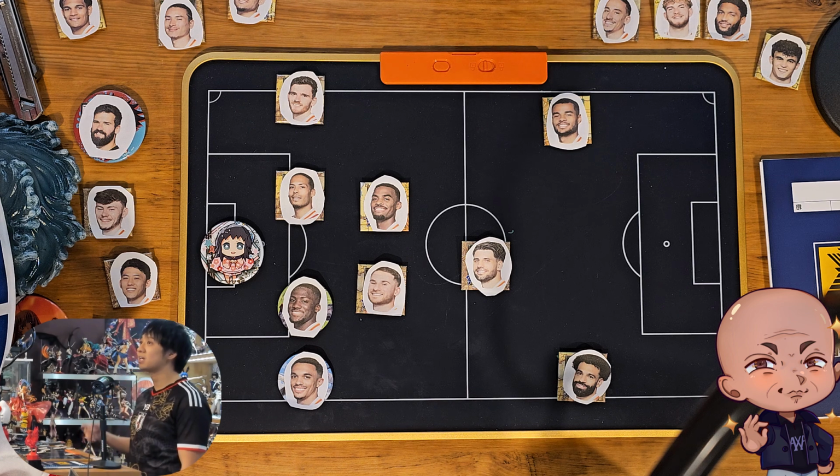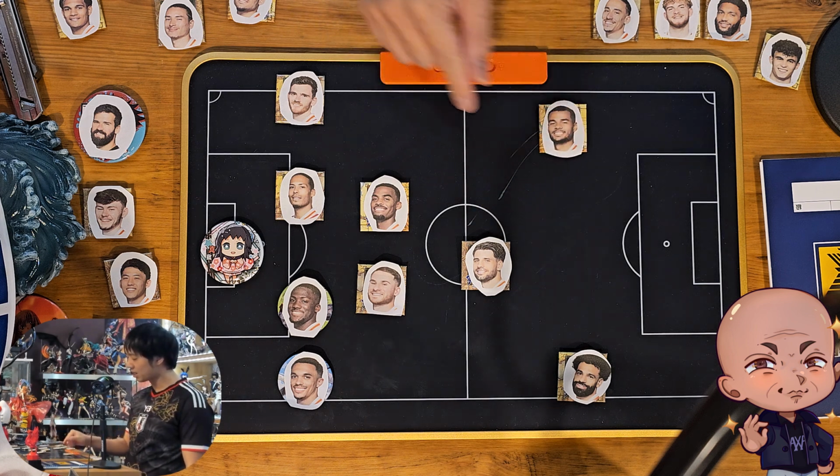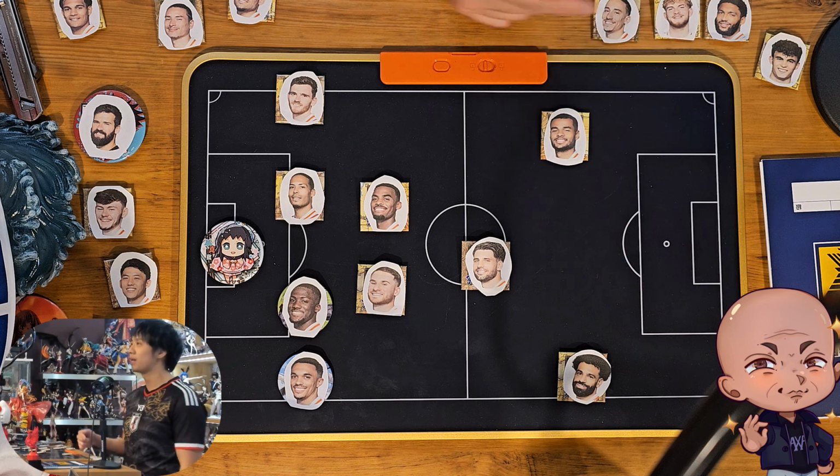He didn't start the game. He had a hand over the shoulder with Szoboszlai to say, mate, don't worry, I got your back. We'll play together at Liverpool. Don't be down, mate. I'm here. Never fear. It's Cody Gakpo. Bombarding the box from the left-hand side.